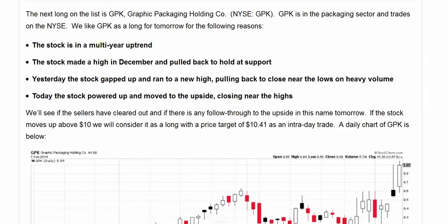Next up we've got GPK. This is in the packaging sector and trades on the New York Stock Exchange. Now we like this one as a long for tomorrow for the following reasons. The stock is in a multi-year uptrend. The stock made a high in December and pulled back to hold at support. Yesterday the stock gapped up and ran to a new high, pulling back to close near the lows on heavy volume. And today the stock powered up and moved to the upside, closing near the highs.